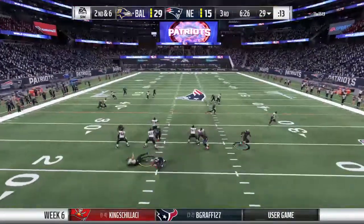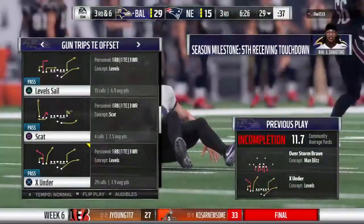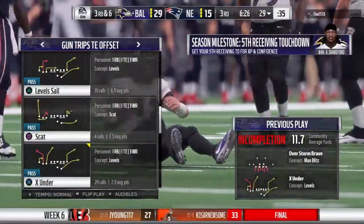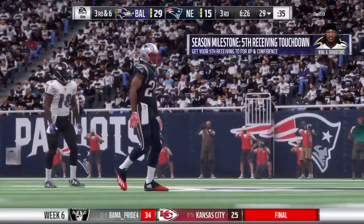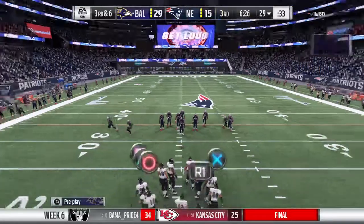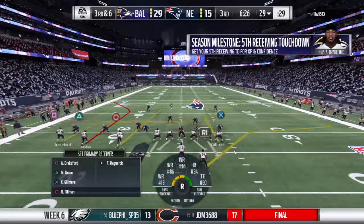Looking to throw on second down. Chandler, and that's incomplete. You know, every time we talk with people about the most important quality for a quarterback to have in the NFL, what do they usually cite? Arm strength. Yeah, that's really way down on the list. Accuracy is one of the bigger ones, maybe the foremost one. That's what he needed on that play.